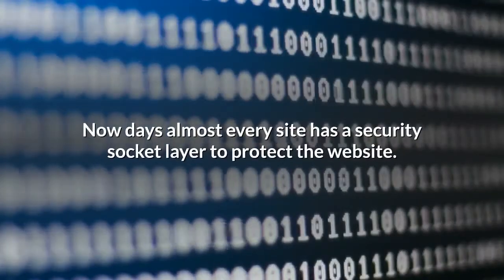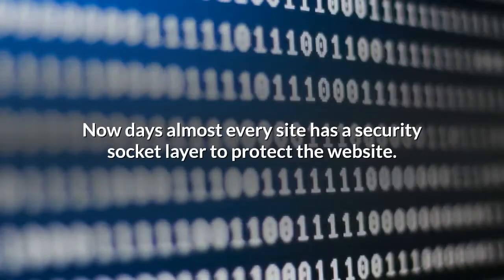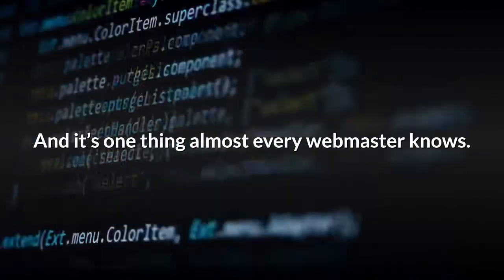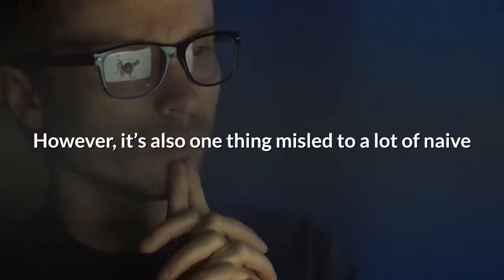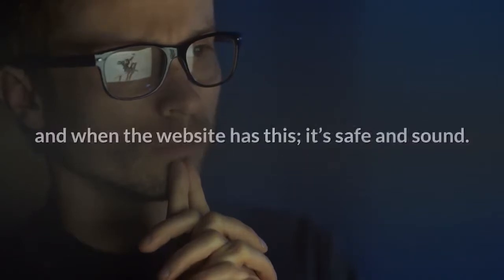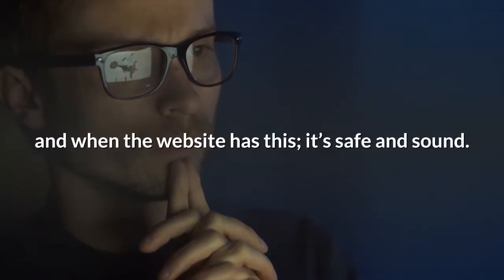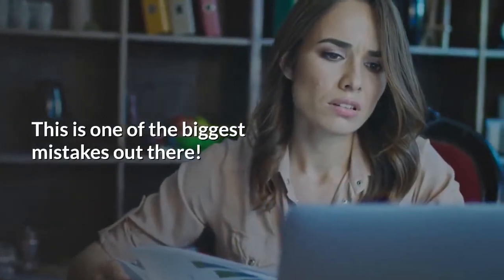Nowadays almost every site has a secure socket layer to protect the website, and it's one thing almost every webmaster knows. However, it's also one thing that misleads a lot of naive or untrained webmasters into thinking that's all they need, and when the website has this, it's safe and sound. This is one of the biggest mistakes out there.